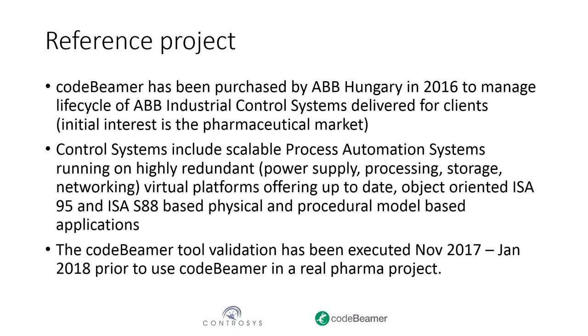So some words about our reference project. In 2016, ABB Hungary bought and installed a codeBeamer system to manage the life cycle of pharmaceutical projects completed in different areas. And we are in close contact with ABB, and we also take part in those projects. And these are mostly industrial process control systems installed for process automation projects.